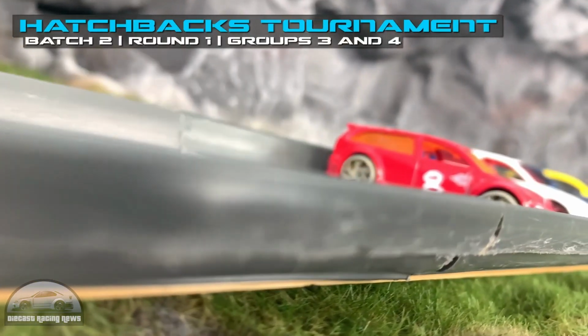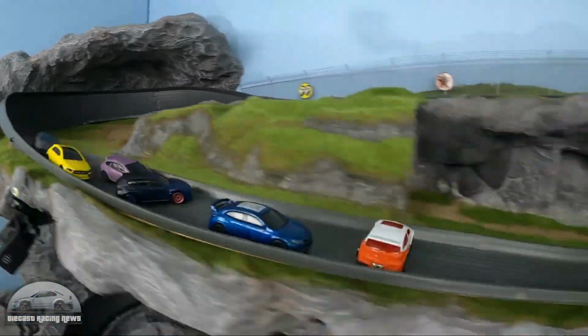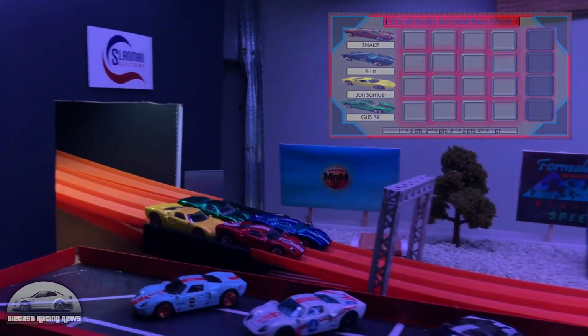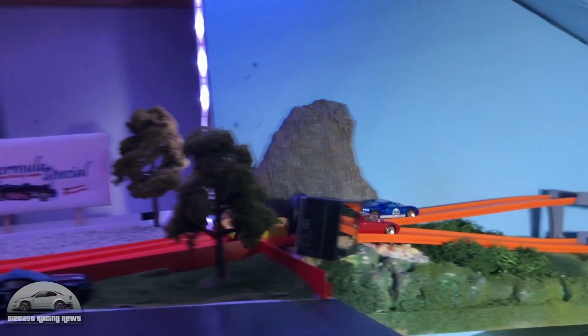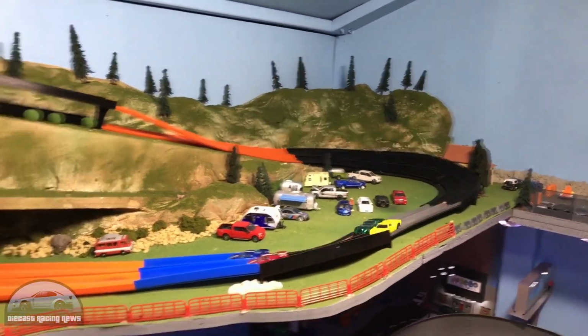Then the hatchbacks were racing still over at We Race Diecast, so this has been quite a big competition and the builders did a great job on a lot of those cars. M&M had more of the Shelby day, so these are just beautiful GT40 Shelbys, absolutely stunning examples, and some good racing with lots of overtaking and tight battles there as well.